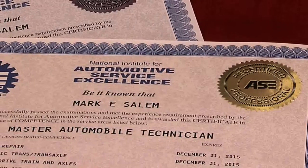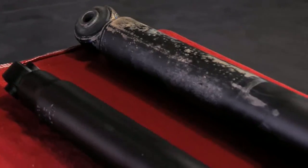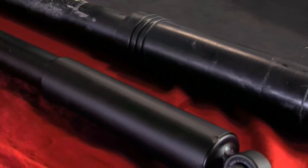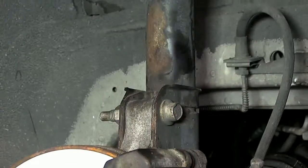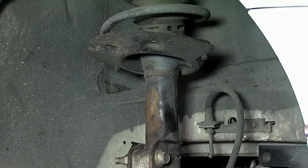I've been a master tech since about the early 1990s. We work on cars and trucks like you do, and one of the things that we work on a lot is shocks and struts. Like you, we have a lot of options when it comes to struts and shocks. The hard part, though, is matching the customer's car and expectation with the shock we pick. Some of them have oil, some of them have gas.